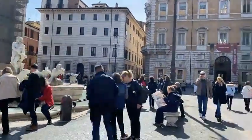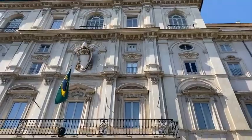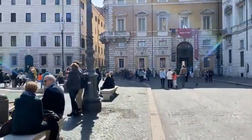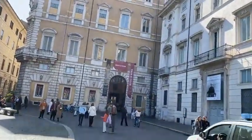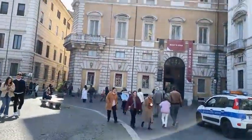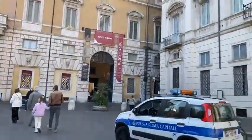It's the Neptune Fountain. This is the Brazilian Embassy, also known as Palazzo Pamphili. And Pamphili was the name of one of the famous families of Rome that had a pope. And over here, the Museum of Rome is hosting a Klimt exhibition, which I popped by yesterday, but it looked like it was pretty sold out. So I'm going to try to go this week.